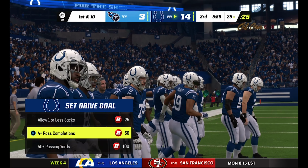They obviously watched. He rifles one that's intercepted. Picked up by Justin Simmons. And the Broncos are going to have the football here at their own 35-yard line.